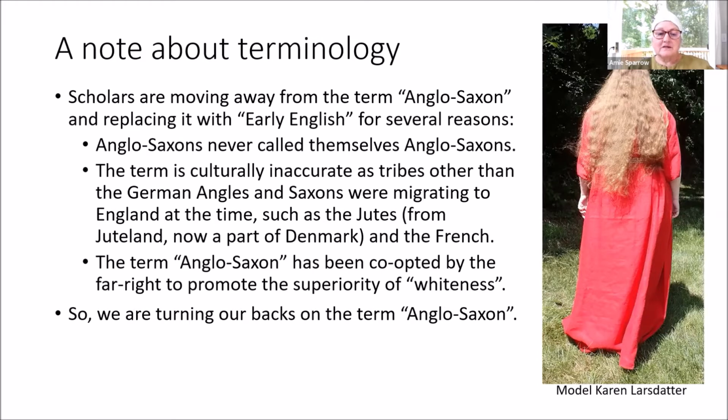The final reason, possibly the most important one, is that the term Anglo-Saxon has been co-opted by the far right to promote the superiority of whiteness. And we don't want to have anything to do with that here. So we are turning our backs on the term Anglo-Saxon.